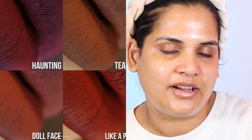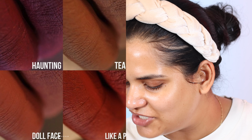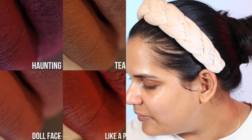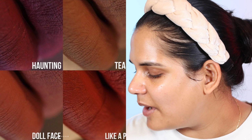So these shades look really beautiful. I love a brown liquid lipstick, so that's the one I'm most attracted to, and then Dollface looks really pretty as well. So I don't know if I'm going to get this sent in PR. Usually Blend Bunny does send me PR, so I will keep you guys posted.